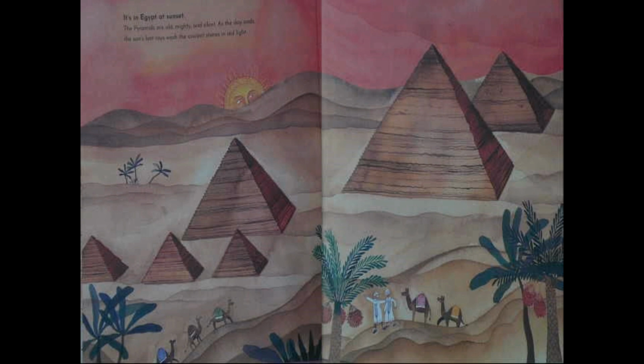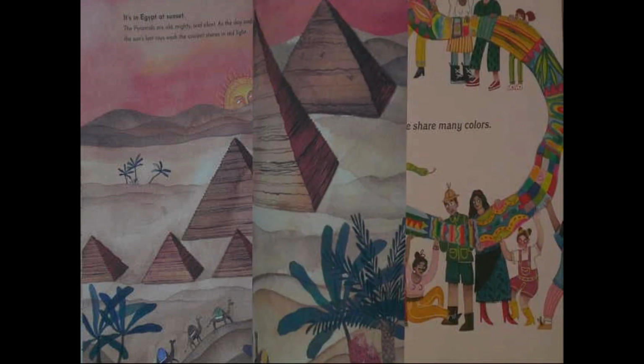There's the camels and the people that live in Egypt. And I believe those are banana trees, but I'm not positive. I think that's what those are, the palm trees, banana palms. Could be dates too, but I'm not positive.